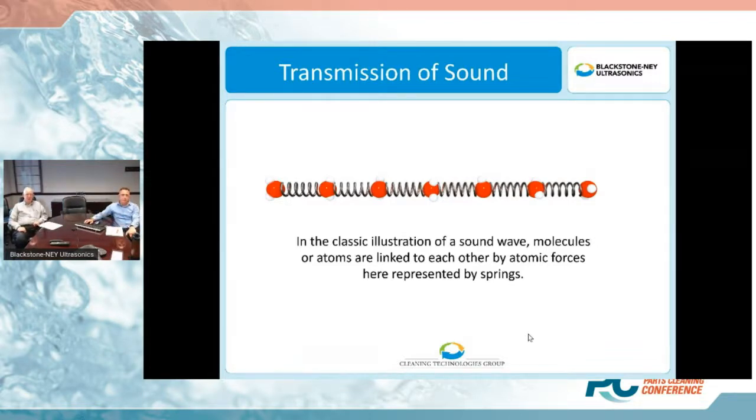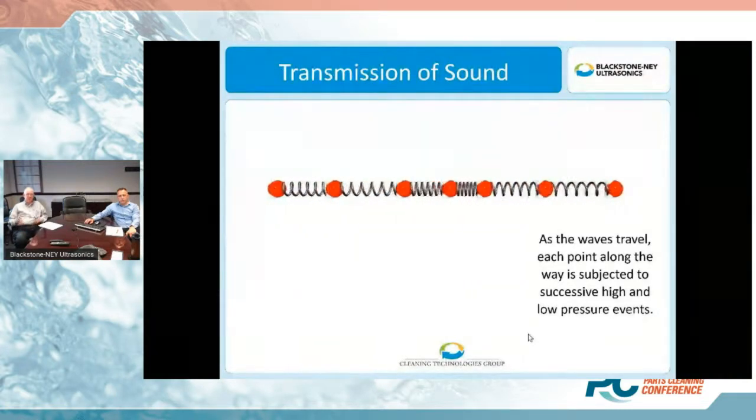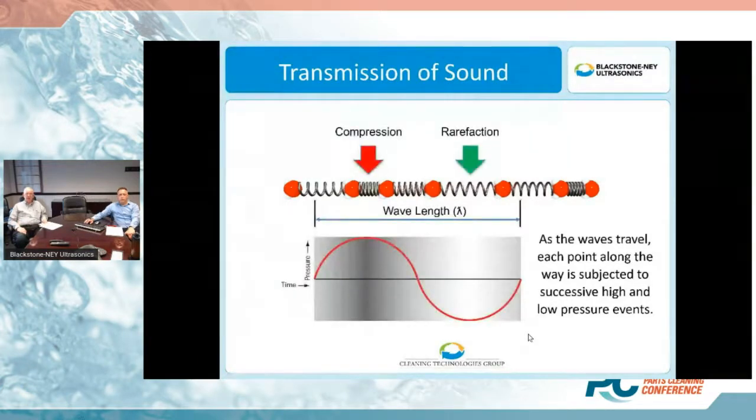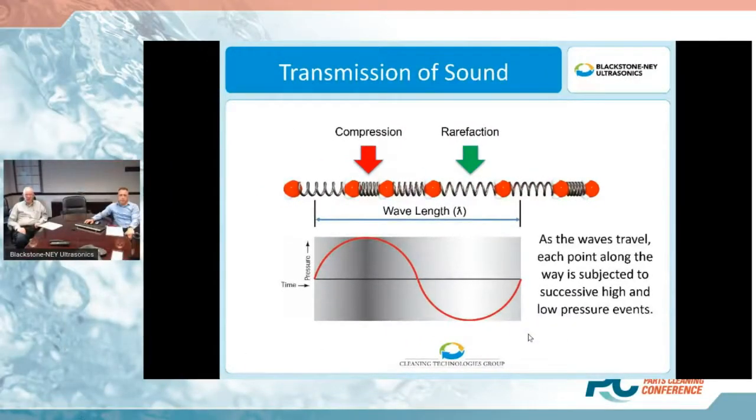This is just a classic example of how a sound wave travels through a media. What happens is the first molecule moves, pushes a spring, which is basically an electronic or interactive force with another molecule, and that pushes the next one, which pushes the next one. Meanwhile, the first one is retracting as the sound wave vibrates from one part to another, and this creates areas called compression and rarefaction. Compression is where the springs, if you will, are squeezed together, and rarefaction is where they're pulled apart. As the wave travels, it's important to notice that the actual molecules or atoms don't go any further than just back and forth a little bit to transmit the wave. They stay where they are, except for that small vibration. So one atom at the beginning doesn't end up at the end. It's just the sound wave that ends up at the end.